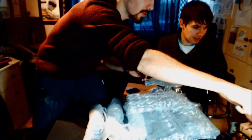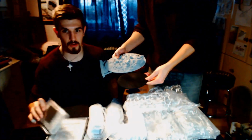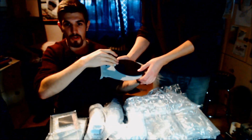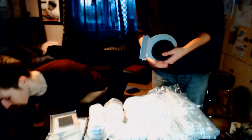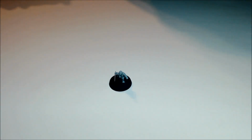If you get one of those bases, these are the Knight Types bases that came to the shop recently. Ours is a bit bigger than that. You turn it over, so quite a bit bigger. I think as far as surface area, you might have another one of them again. So, right guys, I'll finish this and see you in a second.